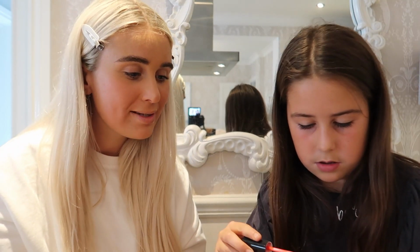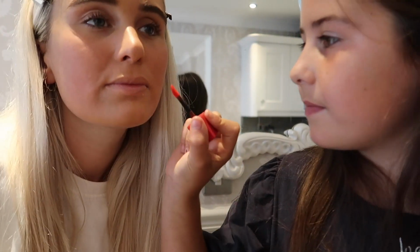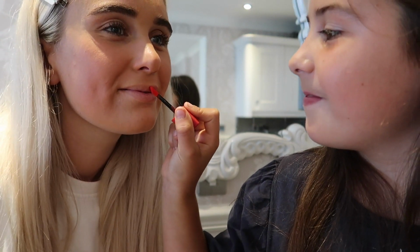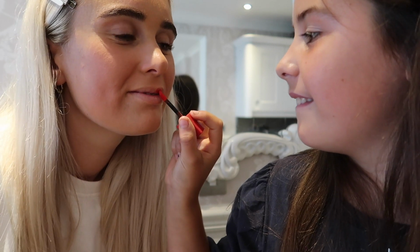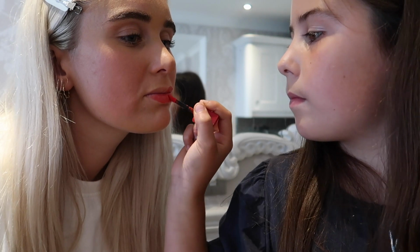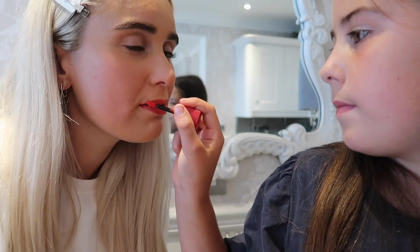Which colour? Pink or red? I think I might do red. We're going for red. I think they're maybe just different shades of red. It's up to you which one you want to use. I might use this one. Okay. Let's zoom in so you can see the lips. That's very weird. Happy with your colour choice? Yeah, okay, like this.